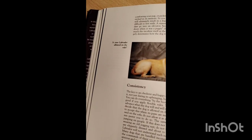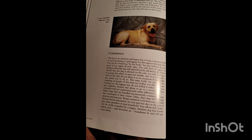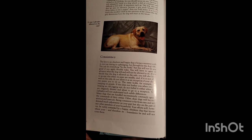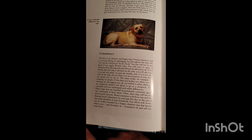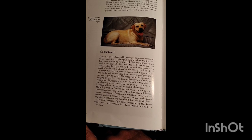Is your Labrador allowed on the sofa? Consistency. The key to an obedient and happy dog is being consistent with it, not just during its upbringing, but throughout the dog's life. You can do everything by the book, but this will not do any good if you apply flexible rules.